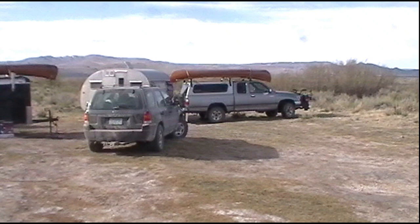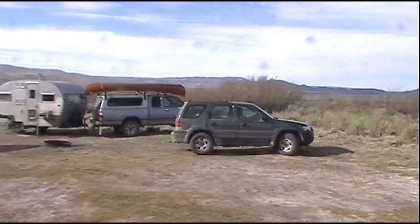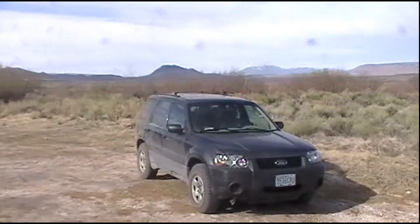We're going to head down to McDermott, Nevada. We heard about some petrified wood down there, so we're going to go see if that's a myth or if it really exists.